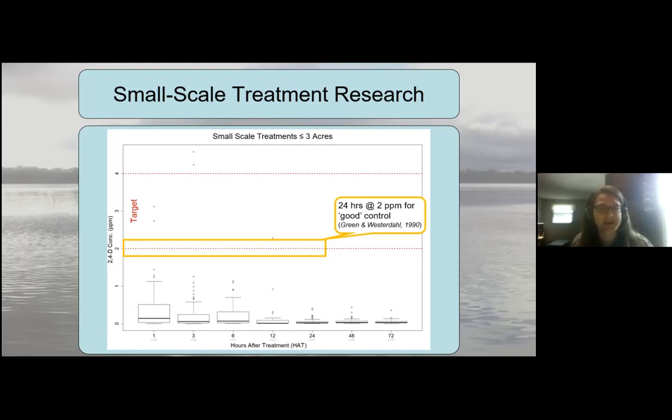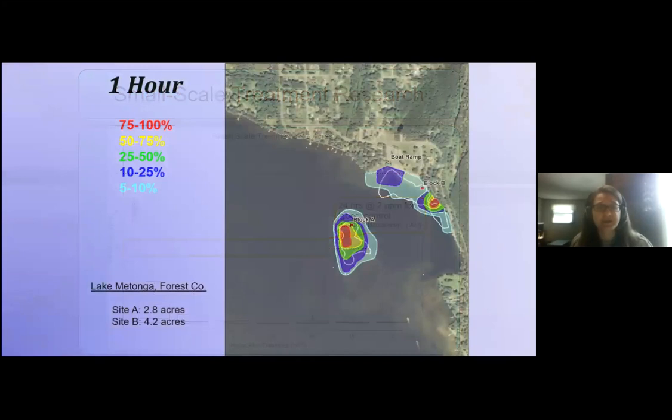On the x-axis on the bottom, we have the hours after treatment. And on the y-axis, we have the concentration of 2,4-D that was observed in the water column. The two red lines are the target rates that we're aiming to achieve with these treatments. And what you'll notice is that these black boxes are far below where these red lines are. These observed concentrations were much lower than what some previous lab studies have indicated are necessary to kill Eurasian water milfoil, and that's illustrated by this orange box. So the data from these treatments basically indicate that rapid dissipation is occurring.